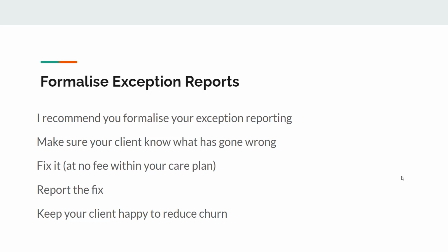So I'm saying to you, you should formalize how you manage those exception reports. Make sure your client knows what's gone wrong, and fix it. I would suggest you do that at no fee within your care plan if you can. Report the fix and keep your client happy to reduce churn and keep your monthly recurring revenue steady.